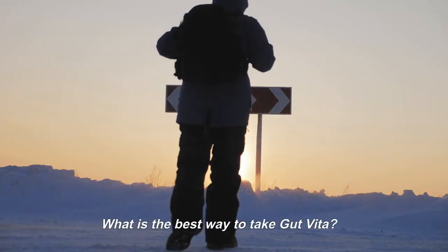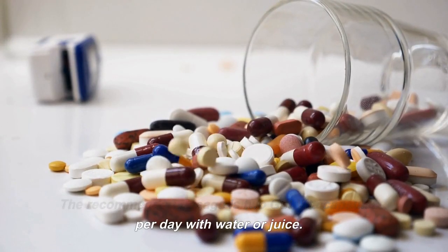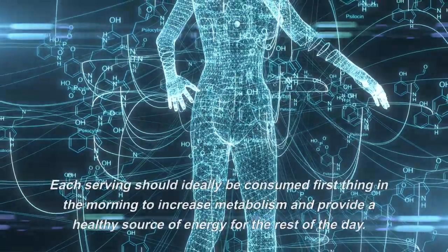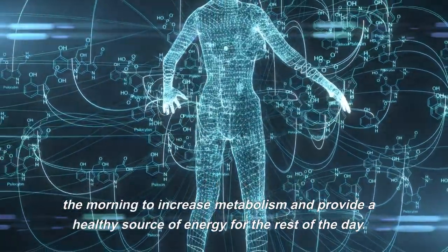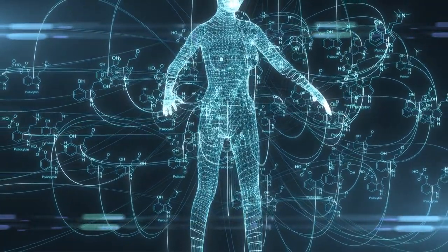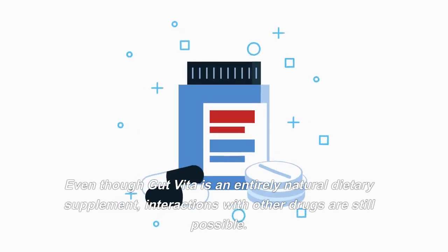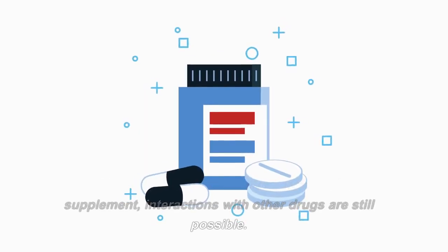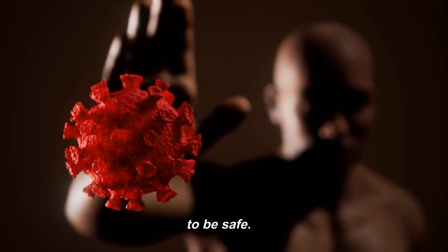What is the best way to take Gut Vita? The recommended dosage is 2 Gut Vita capsules per day with water or juice. Each serving should ideally be consumed first thing in the morning to increase metabolism and provide a healthy source of energy for the rest of the day. Will taking Gut Vita with other prescriptions cause any interactions? Even though Gut Vita is an entirely natural dietary supplement, interactions with other drugs are still possible. People should first speak with their personal doctors to be safe.